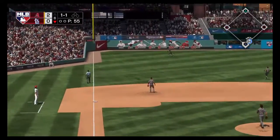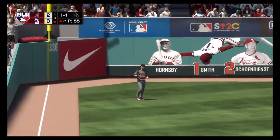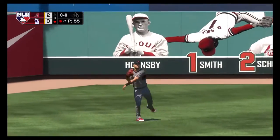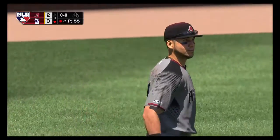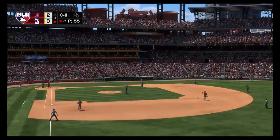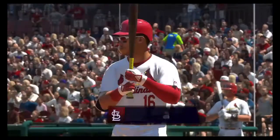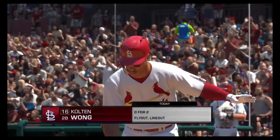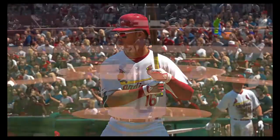Skied in the air to straightaway left. Peralta's after it. And he tracks it down. Nice play for the first out. Now batting, second baseman, Colton Wong. 0 for 2 from him so far in this one.